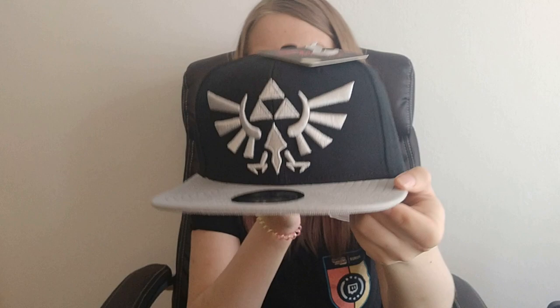I really needed it. So I got a Zelda cap. This is from the Twilight Princess. Oh, I'm going to have to shape this a bit, but I like it. I love it. Cute. Anyways, I will have to shape it a bit. So yeah, I got a hat.